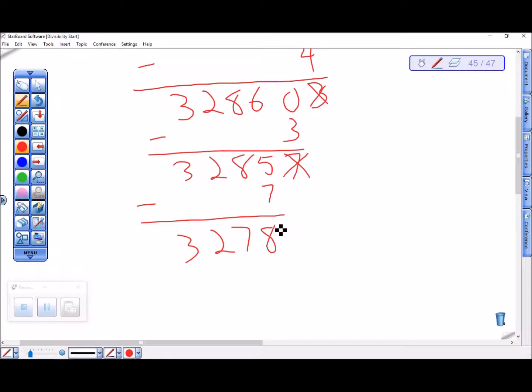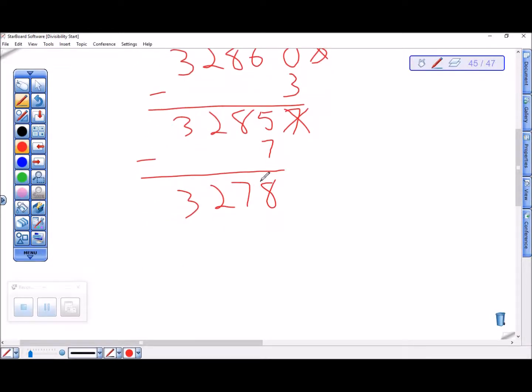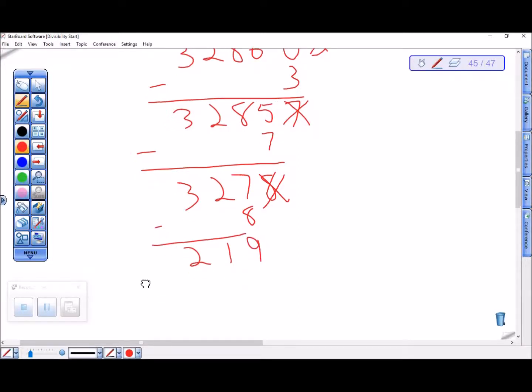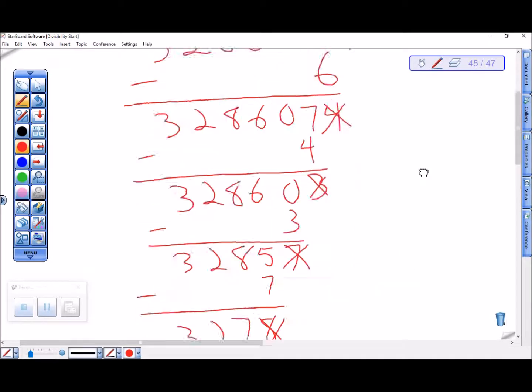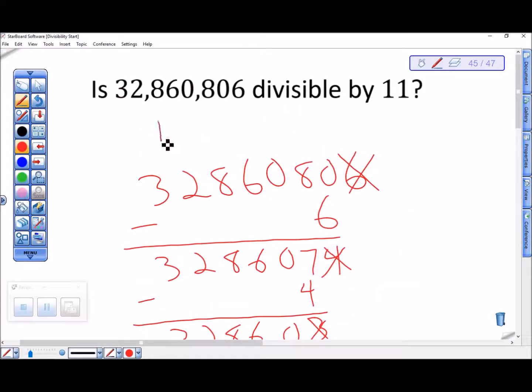Get me down to 3,278. I still don't know. Take off this 8 and subtract it from the end. 9, a 1, and a 3. Finally, I'm still not sure. Take off this 9 and subtract it from the end. 31 minus 9 is 22. 22 is definitely a multiple of 11. That is to say, 11 divides 22, which means 11 divides 32,860,806.